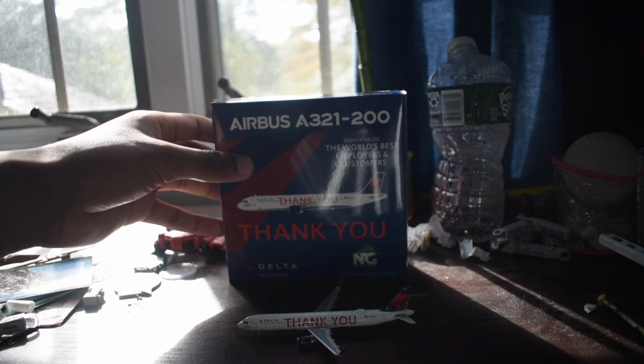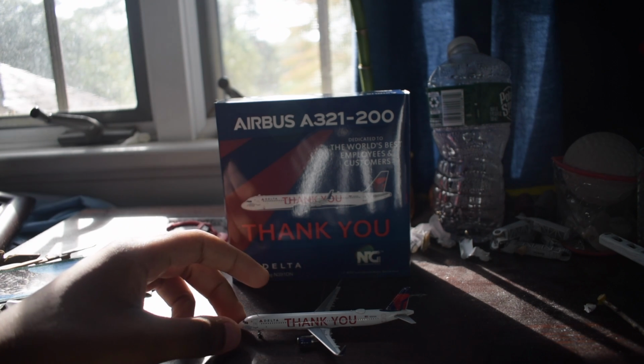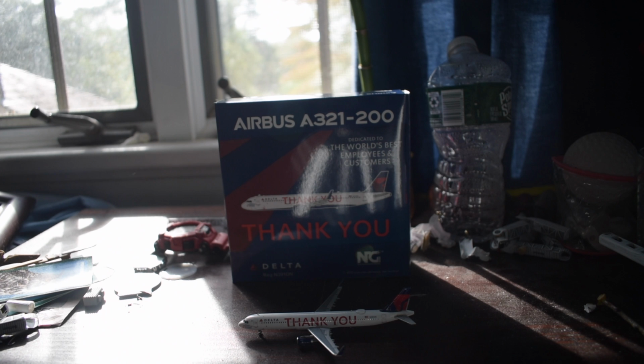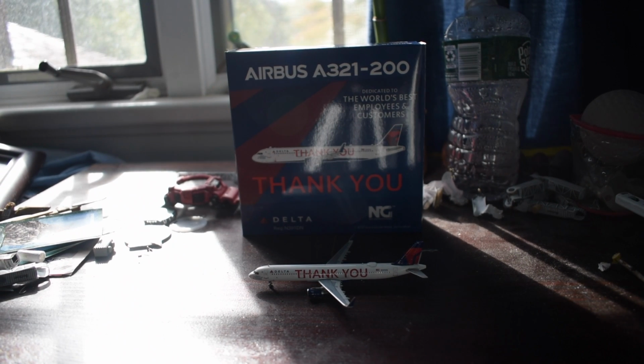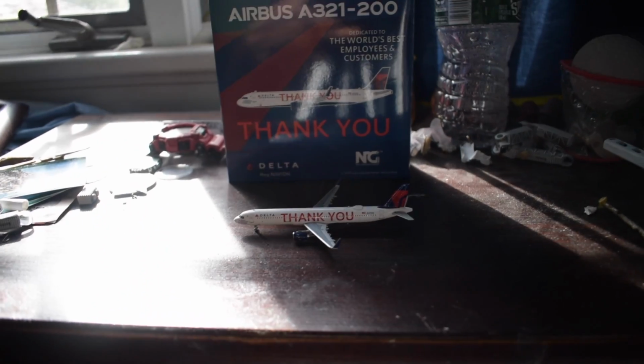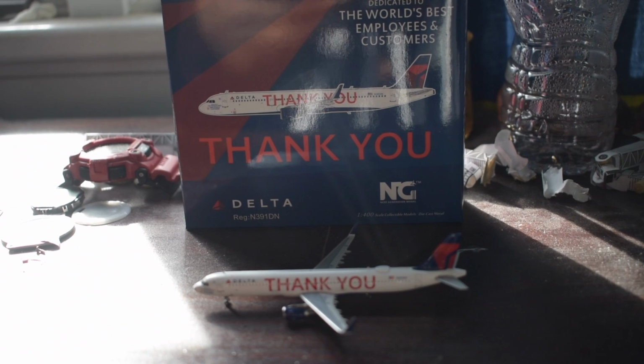Alright guys, as you can see, we have the Delta Airbus A321 in the thank you livery unboxed. I think I'm just going to add a bit of information into these unboxings, especially with aircraft that have special liveries like this one. This one does have a reason why it was created. So we're just going to zoom in there a bit, see if that's better. Okay, that's about good.